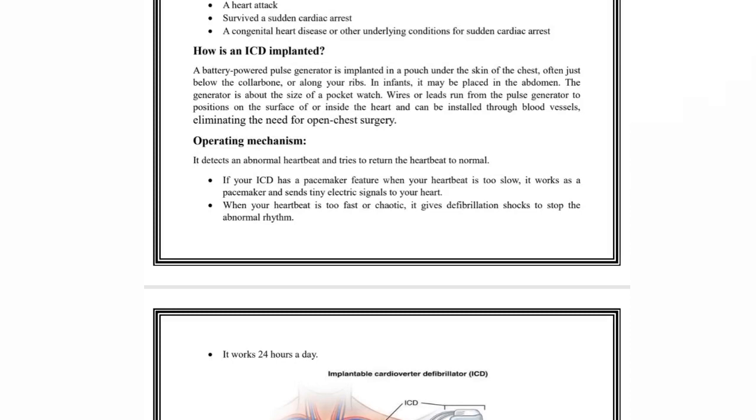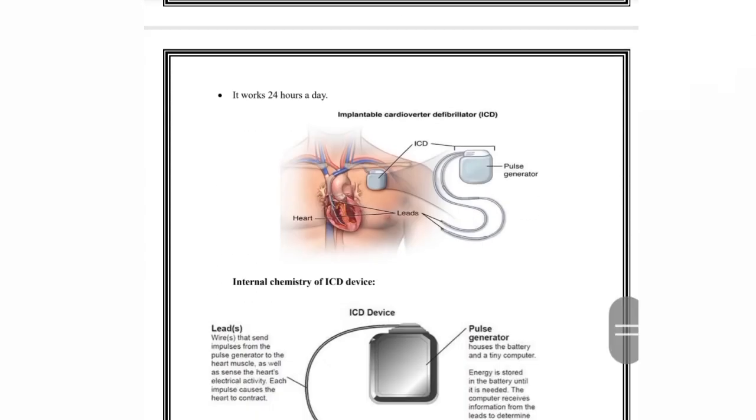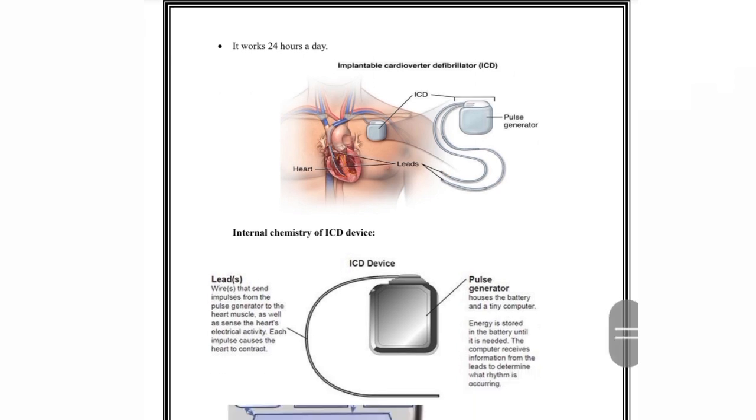And what's the function? It detects abnormal heartbeats and returns your heartbeat to a normal rhythm whenever its mechanism operates. If equipped with the pacemaker feature, it acts as a pacemaker, sending tiny electrical signals when the heartbeat gets too slow. For fast or chaotic heartbeats, it delivers defibrillation to restore a regular rhythm. For example, whenever our heartbeat gets too fast, it provides a shock. In that case, our heart returns to a normal rhythm, and it works 24 hours.